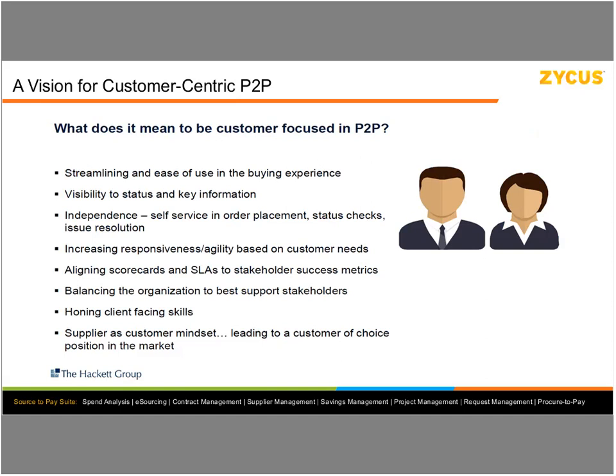And here Hackett's identified some key characteristics: that you're streamlining the user experience, that you enable independence. Users more and more want to be able to do as much self-service as possible, and that's not just doing the point and click, fill the shopping cart and check out, but once I check out, I want to have complete visibility to the status of my request, where it is in the approval cycle, and since I may be the key interface to the vendor all the way through to the payment process, when the vendor tries to reach me and find out, did you get my invoice, is it going to be paid, you've got that information at your fingertips.